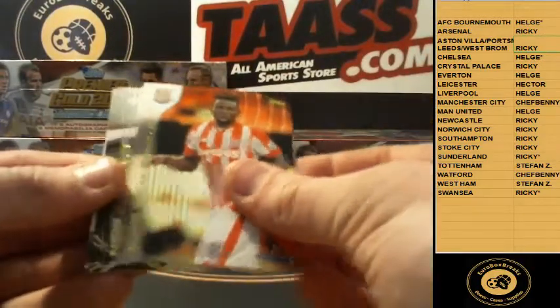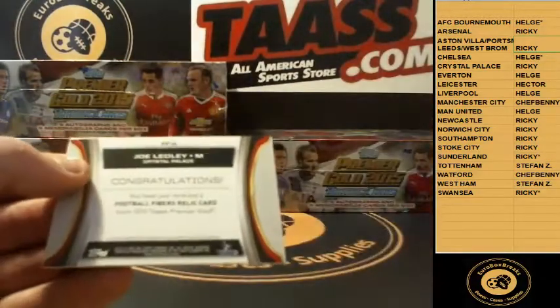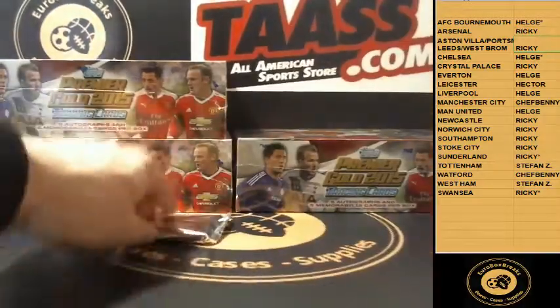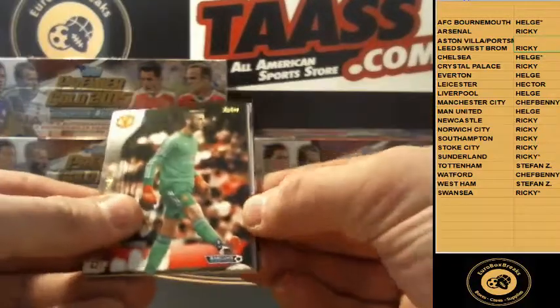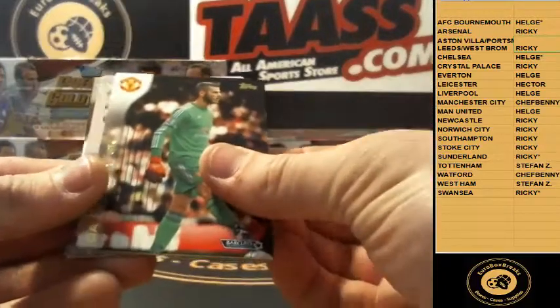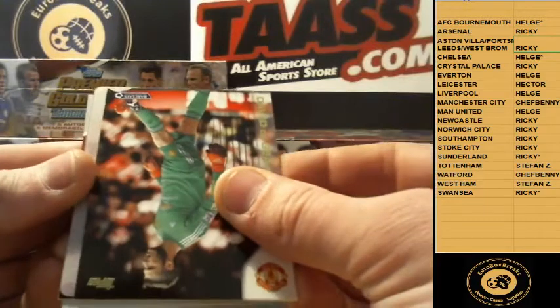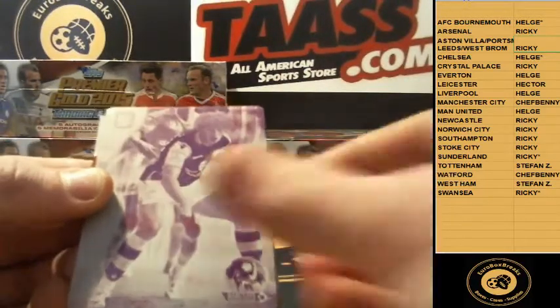Base. New signings Pedro for Chelsea and Joe Ledley for Crystal Palace. Jersey. No? There we go, base. Printing plate coming. Good luck. Printing plate going to... Wow, Aston Villa. What is this?